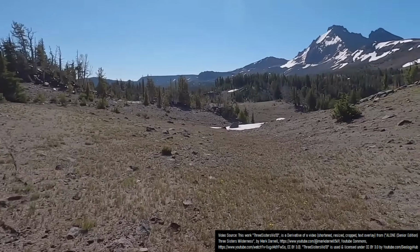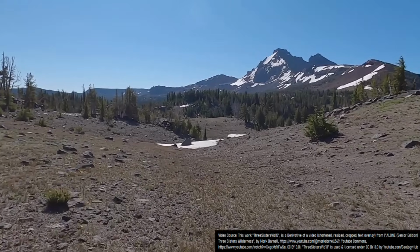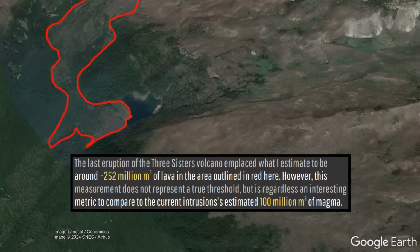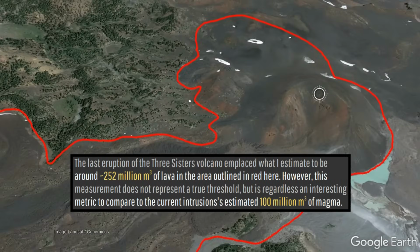Since no eruptions occurred during that time span, the Three Sisters complex is unlikely to erupt during the current intrusion. Besides, to reach a volume equal to the amount of magma involved in its last eruption would take another 51 years at this rate.